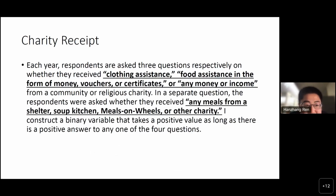In terms of how I operationalize the notion of charity receipt, each year, respondents are asked 3 questions, respectively, on whether they received clothing assistance, food assistance in the form of money, vouchers, or certificates, or any money or income from a community or religious charity. In a separate question, the respondents were asked whether they received any meals from a shelter, soup kitchen, Meals on Wheels, or other charity. I constructed a binary variable that takes a positive value as long as there's a positive answer to any of these 4 questions.